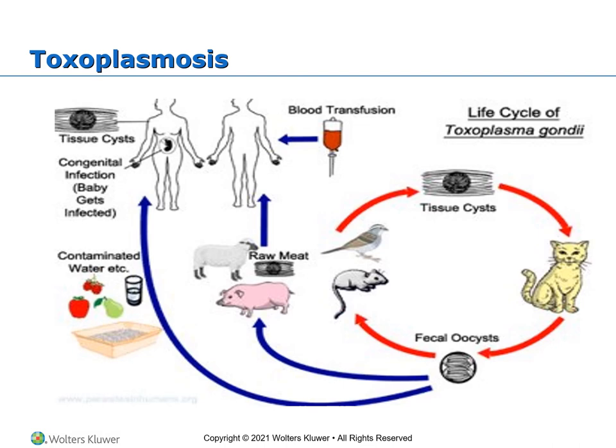Most neonates are asymptomatic at birth, then develop chorioretinitis and signs of CNS involvement, learning disabilities, low birth weight, enlarged liver and spleen, jaundice, intrauterine growth restriction, neurological damage, microcephaly, and anemia. Treatment during pregnancy is pyrimethamine with oral sulfadiazine, also giving folic acid supplementation to prevent anemia, and prevention is key.